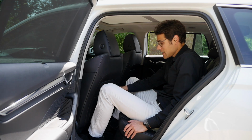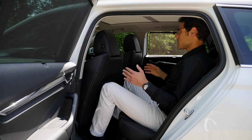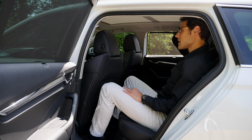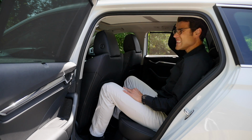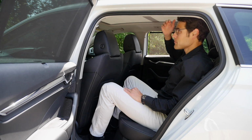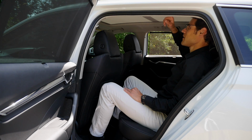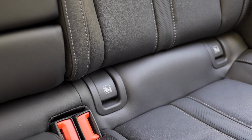Very interesting. Then there's some pockets here, even a special one for the smartphone. You have a very good and comfortable seating position here. Headroom does work exactly. The roofline is a little bit lower than in the previous generation because of design reasons. If you want more headroom here for even taller people, then you would leave out the panoramic roof.